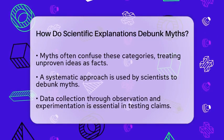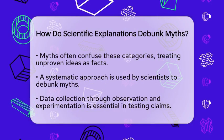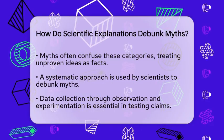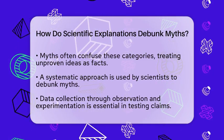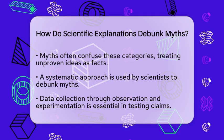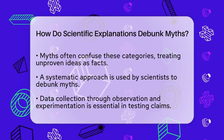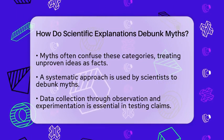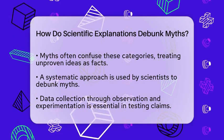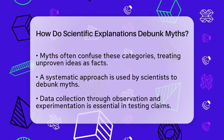When scientists debunk myths, they follow a systematic approach. They collect data through observation or experiments to test claims. They use critical thinking to question assumptions and look for alternative explanations. Findings are published for peer review, which helps identify errors or biases. If evidence contradicts a myth, scientists revise or reject it.